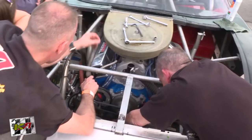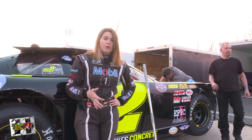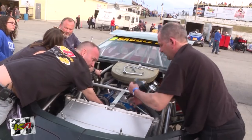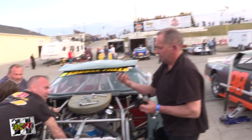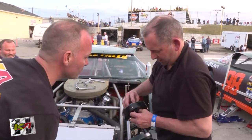So as I did in the earlier check-in, we had a little bit of problems with the motor in practice. We had a broken engine seal at the front of the motor. What that was doing was letting a ton of oil drip out the front of the motor, which was causing us to lose oil pressure, and that's how you ruin motors.